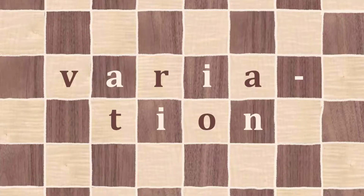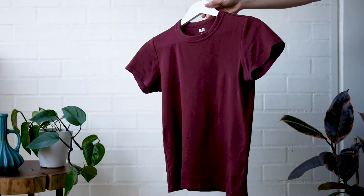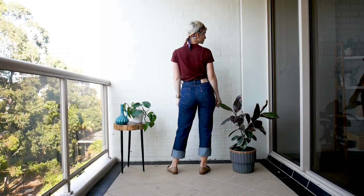For a different colour palette, I am just changing up the t-shirt to another Uniqlo t-shirt. Having something similar in a similar dark tone to the jeans elongates the shape a bit, especially considering how cropped the jeans have become. The warmer tone is carried through a different paisley headscarf, which is definitely a pattern that fits with the 60s, 70s theme. And there you have outfit number 1.